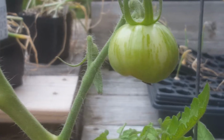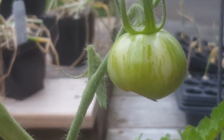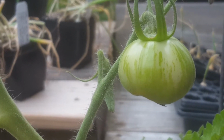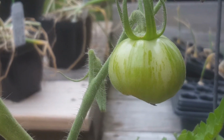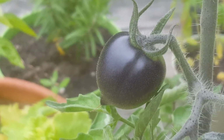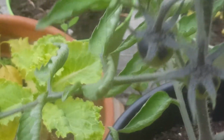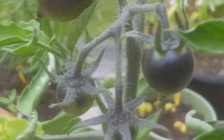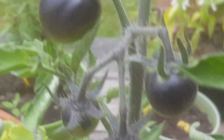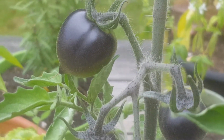Especially the tomatoes. So this tomato is the green zebra, and I'm so excited because you can see the stripes on it, and I think that's very cool. And this is the indigo rose plant, and there are little tiny baby indigo rose tomatoes. They are so dark, they are black.